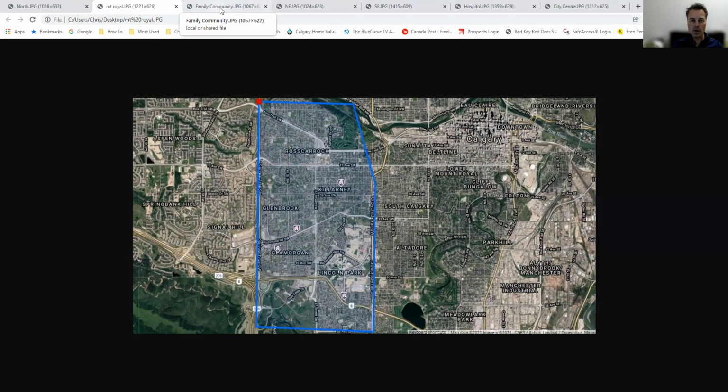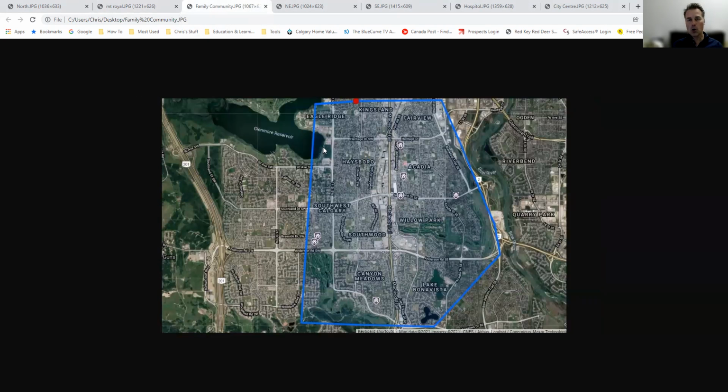If you're looking for a family-oriented community, going down into Calgary's south end, this is now deemed the city center, but 25 years ago it was not. So areas like potentially Kingsland, Fairview, Acadia, Haysboro, Southwood, Canyon Meadows are really good communities that can attract families for a lot of reasons. One of the biggest ones is that in most of the communities like Canyon Meadows, Acadia, and Kingsland, you've got elementary schools, junior highs, and high schools all within those same communities.